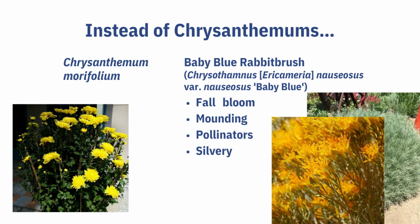I have a question which you may not have an answer for, but rabbitbrush tends to be an allergen for a lot of people. Would this also? Yes. Okay. What's the yellow? I don't understand if it's baby blue. So that's the foliage. This is the flower.